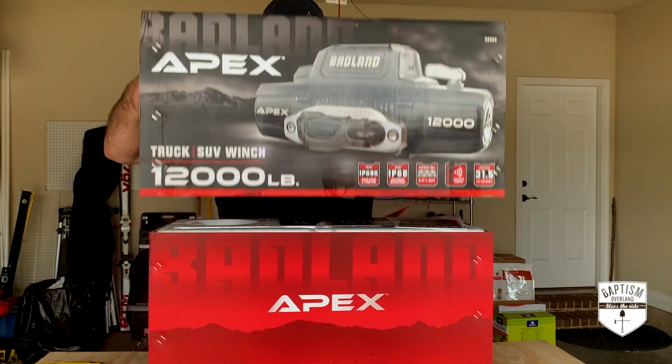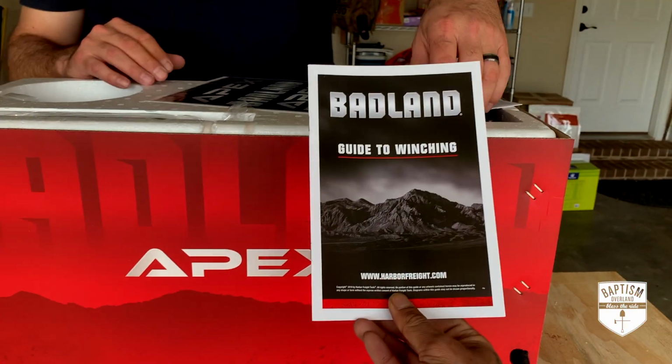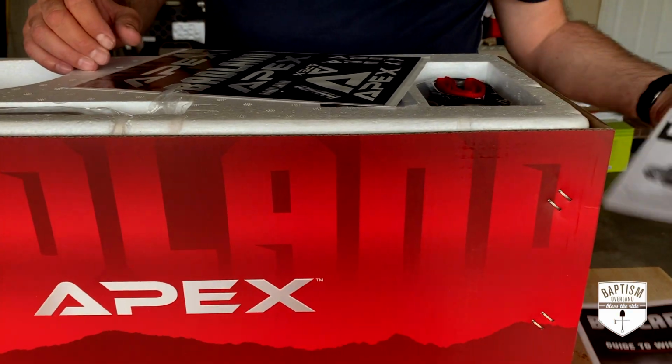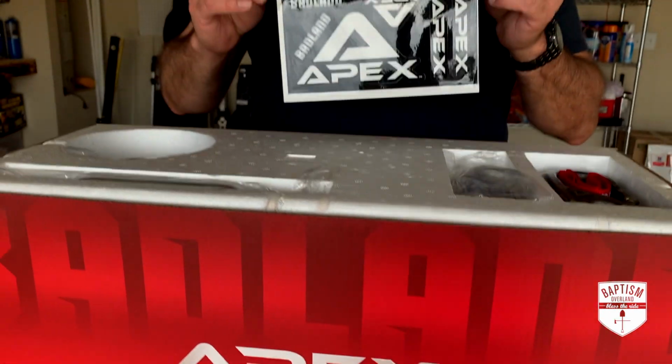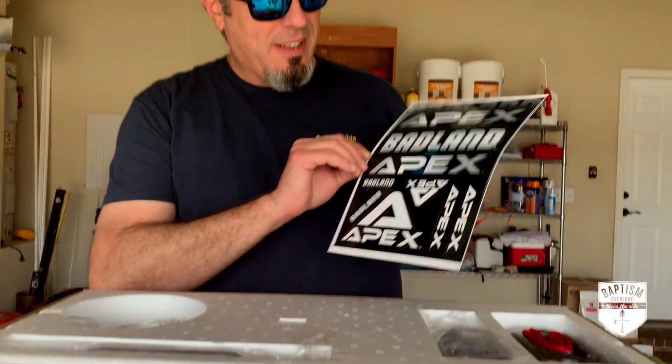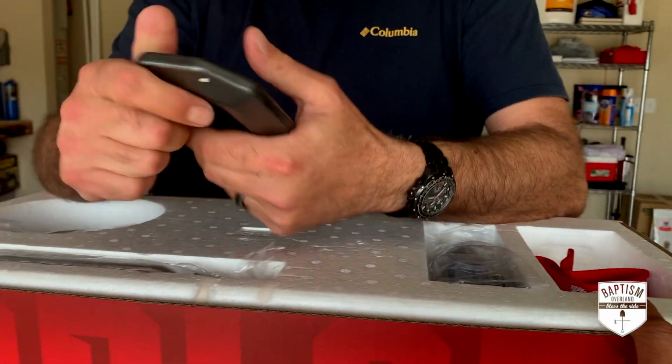Oh, look at that. Opens up so sweet. A guide to winching. I bet you this says, welcome to the wonderful world of winching. Got your owner manual, safety manual. And you got your stickers. That's 5 horsepower right there. Stickers add 5 horsepower. The hook on this is awesome. I like it.